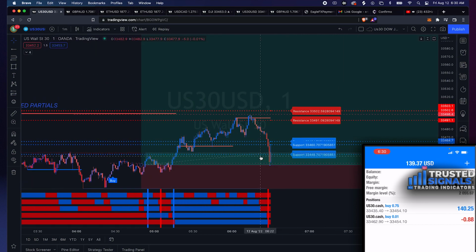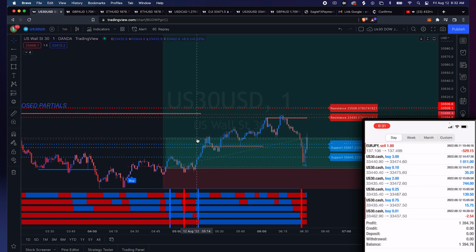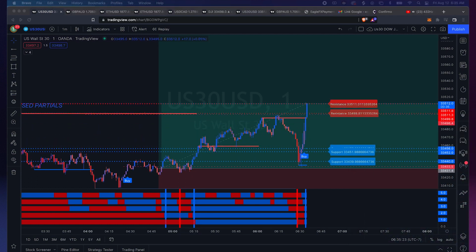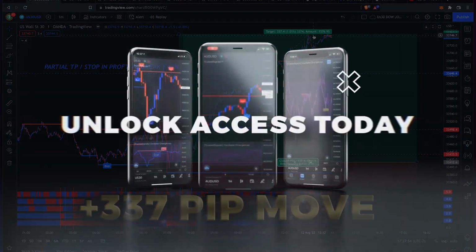Sniper support and resistance. Let's see if we get a sniper buy. Oh, stopped out. 1,300 for the day. But look at this move with that buy signal confirming sniper support and resistance together. Yeah, and then this is how the day ended, guys. 337 pips. Let's go.